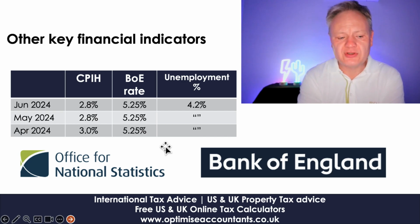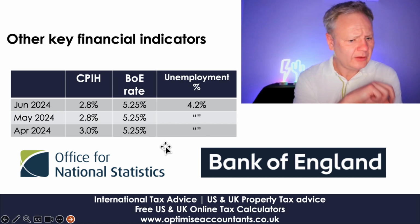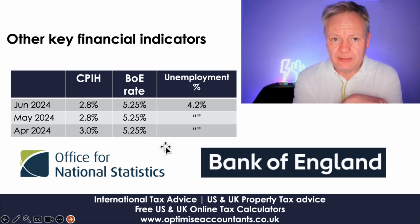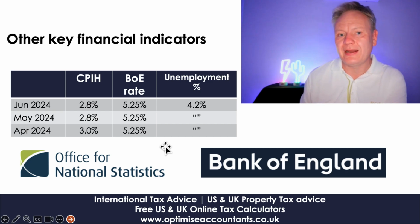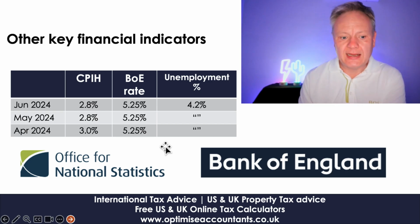So other key financial indicators to think about here: inflation. Inflation has dropped from 3% in April 2024 to 2.8%. And the last time I did this report, the inflation number was 3.8%. Now this 2.8% is not too far away from the 2% target. And will the inflation target continue to be 2%, or will they be happy with 3%? I'm not sure right now in terms of where the Labour Party will go. But what I do know is that inflation is coming down.